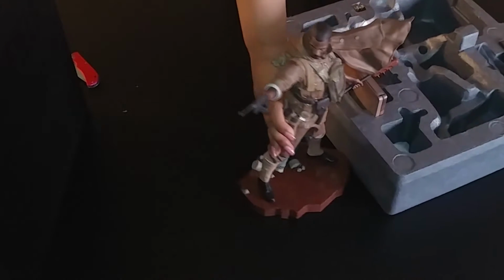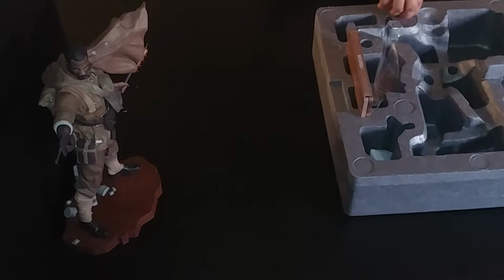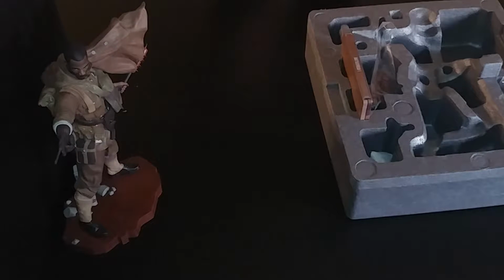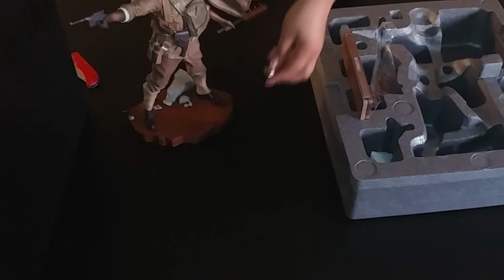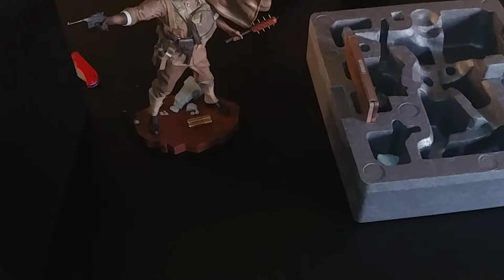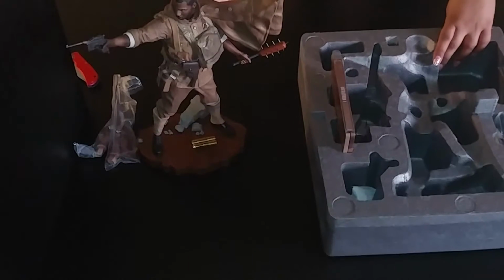We are going to need a screwdriver though. Can I use my knife though? Okay. Let's put him to the side. We'll figure him out in a bit. But his batteries over here with him, and then looks like he got other arms. Put that to the side for now while we see everything else.